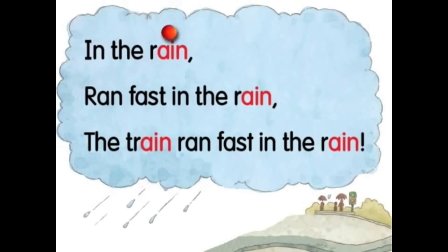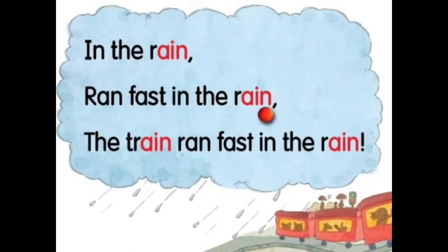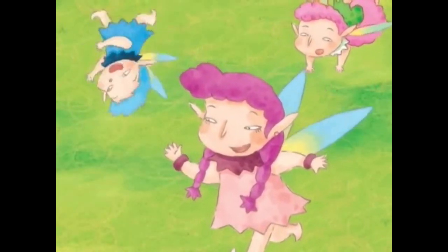In the rain. Ran fast in the rain. The train ran fast in the rain. Who will take the train in the rain? You are so amazing! Thanks!